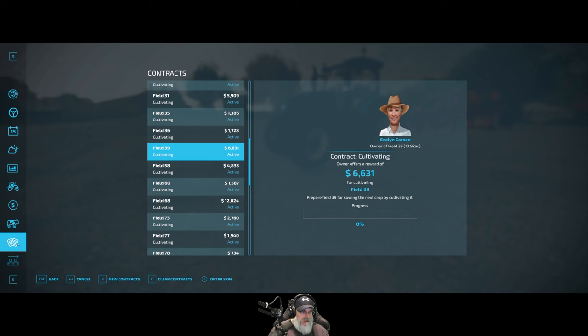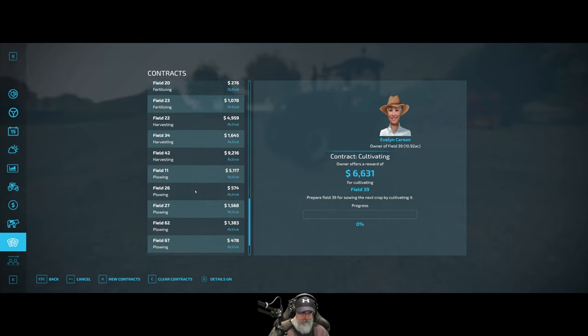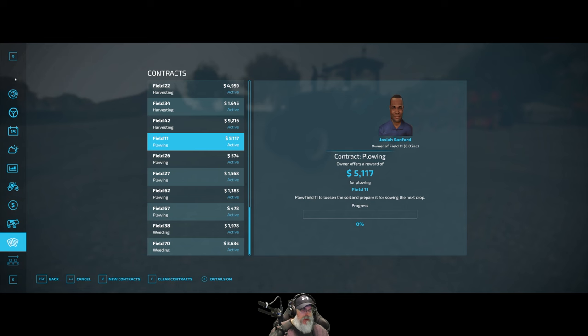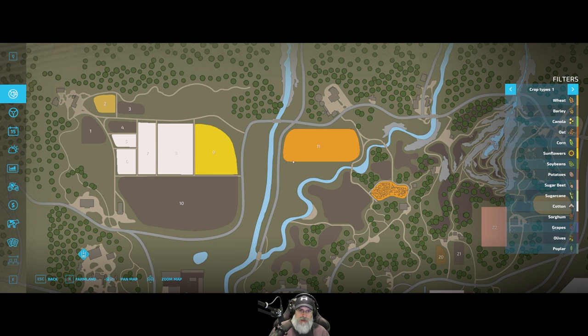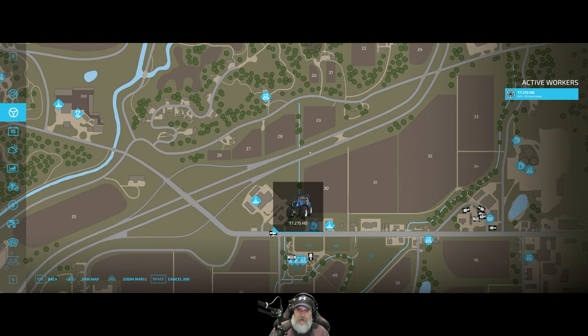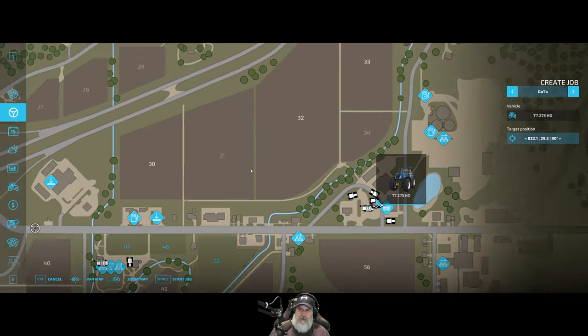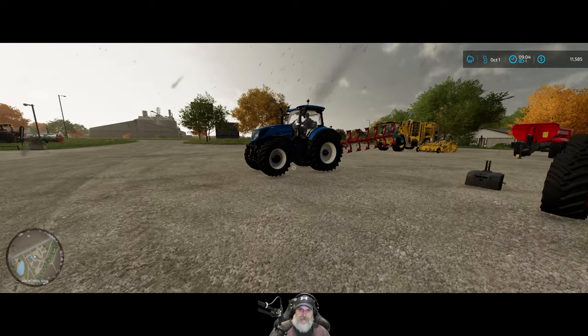Okay, so let's take a look at our largest plowing contract. Okay, so these are the plowings. We got a 5,000. That's the biggest field there. Okay, so that is field 11. That's going to be way up here. Very good. Okay, so that's where we're going. So let's go back to here. Click on the other New Holland. Create job. Go to. Just stage you right about there. Send you on your way.